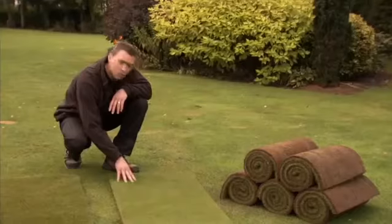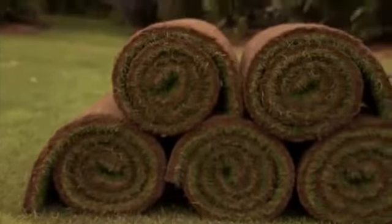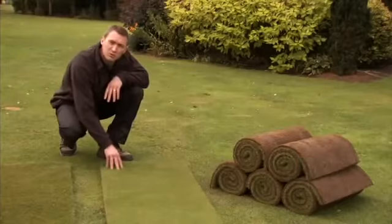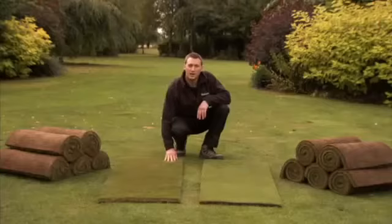Originally designed for golf courses and bowling greens, the Minster Pro is ideal for feature lawns and formal gardens. Its deep rooting characteristics give it improved tolerance to drought and shade, whilst retaining an excellent visual appearance. However, if you have children or pets, we recommend a medallion lawn.